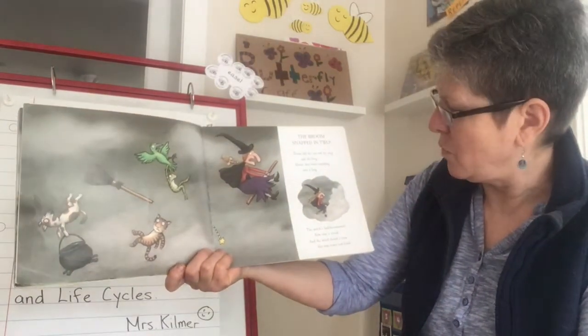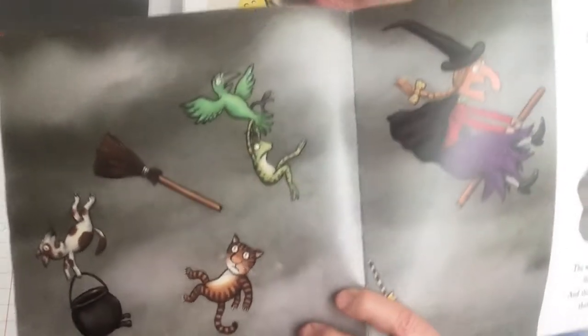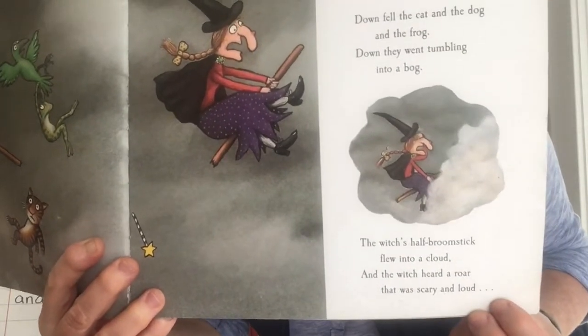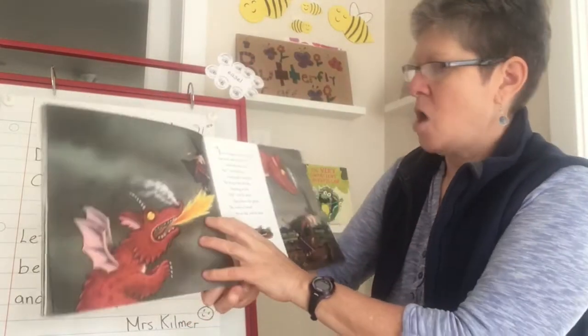Uh-oh. So here they're all falling. A bog is like a swampy area. So here they're all falling. And then they hear a roar. Dun, dun, dun. That was scary and loud.